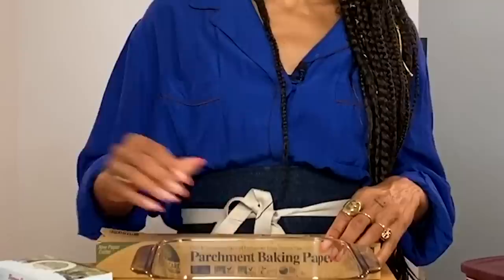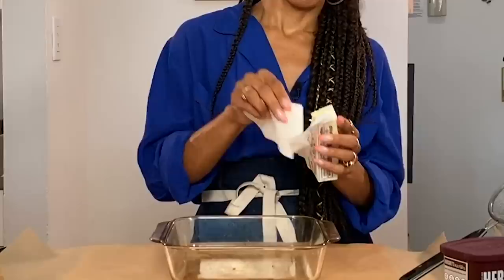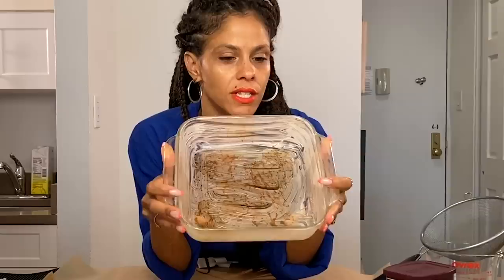gonna do that. So we're gonna use this parchment paper instead of putting it in the pan, we're gonna protect our work surface. The butter and the flour are basically gonna be the only things keeping your brownies from sticking to the bottom of this pan. Get a little knob and just kinda use this paper towel to work all this butter into this pan. You can really see that everything is nice and evenly coated.